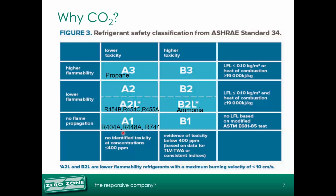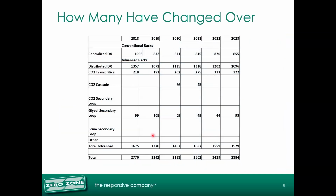Then we get down to the A1 refrigerants. Again, two refrigerants we're used to using. They'll be available in the repair market for repairing systems and things like that. But in the next few years, you will not be able to build a new system with 448 or 404. You're kind of left with the primary one, although there's a couple other choices, really being that 744, which would be CO2 refrigerant there as it moves ahead. So a couple different choices. 744 in a lot of cases will be the one people will be settling in on.